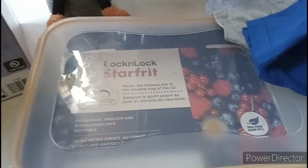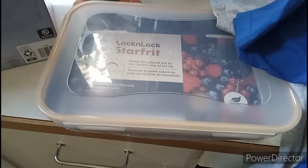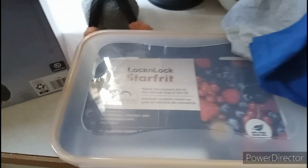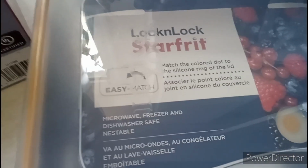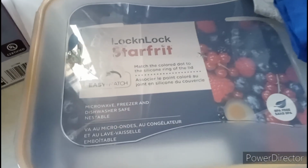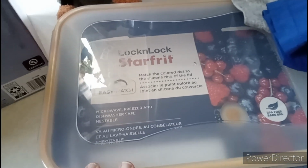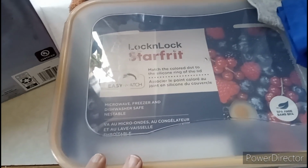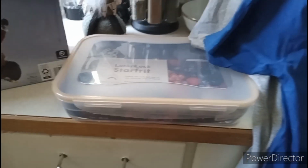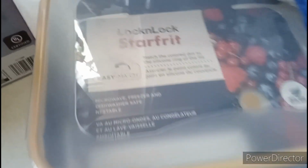And then these guys, a Starfrit lock and lock dish. That was $9.97. I like the size of this. I have had plastic lock and lock dishes before that are just small, like sandwich size square ones, and I actually just got rid of a few of them recently because they were so old, and I have so many different plastic sandwich containers and leftover containers. It was just silly. But I like this size of container for marinating chicken breasts and pork chops, or for putting leftovers in the fridge. That is a decent size one.